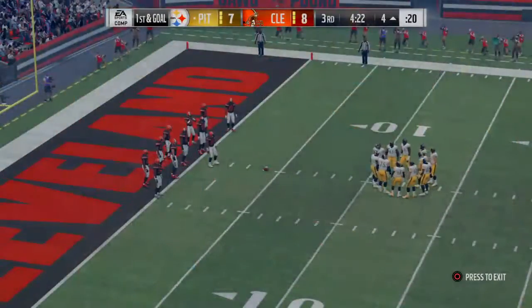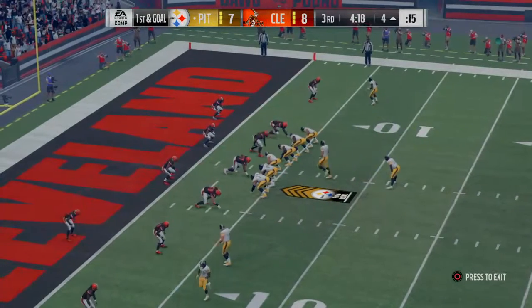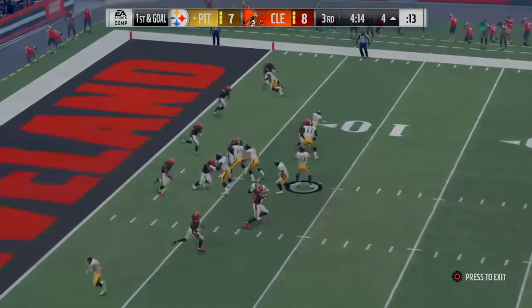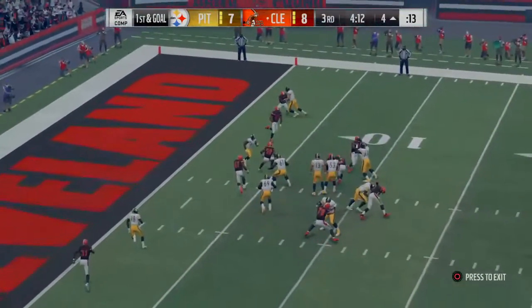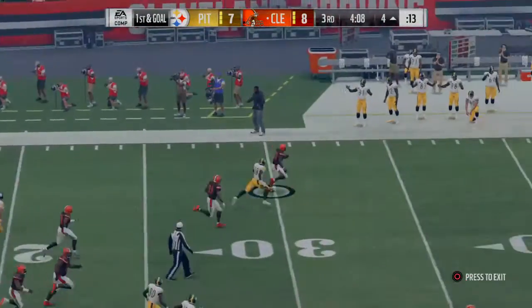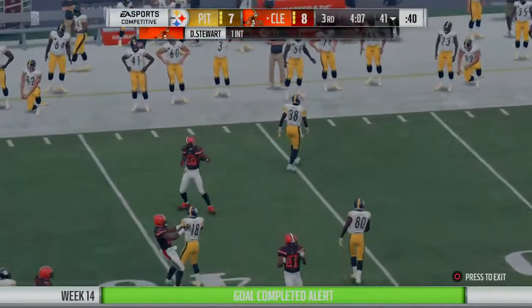And a really long drive here, and it goes on and on. Oh, batted at the line and intercepted. Picked off inside the 10. And he will take this all the way up past the 40-yard line.